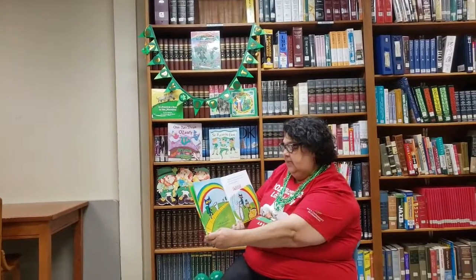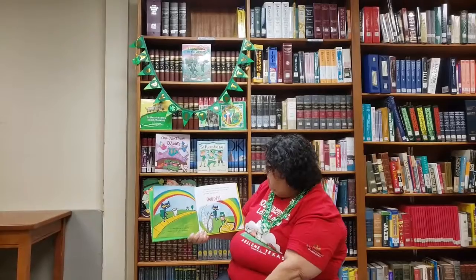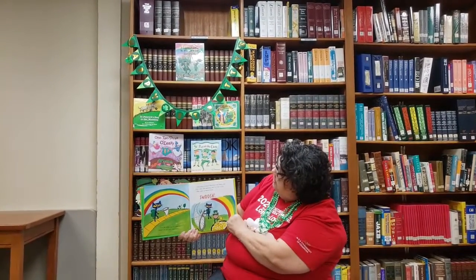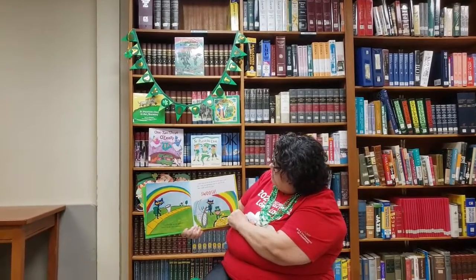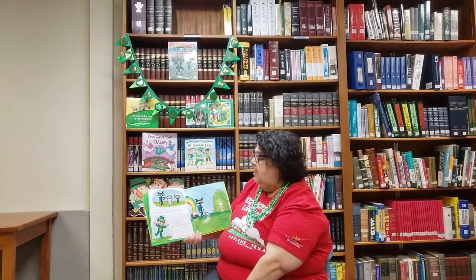Pete has a plan. He will follow a rainbow until he finds a leprechaun. Finally, Pete arrives at the end of the rainbow, finds Clover the leprechaun next to a pot of gold. Pete sneaks up behind Clover. Swoosh! But Clover is too fast.